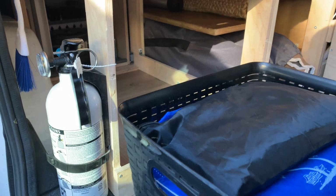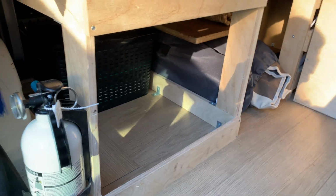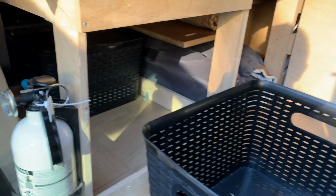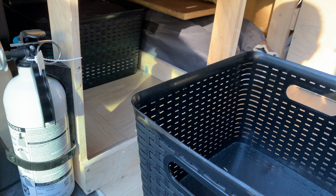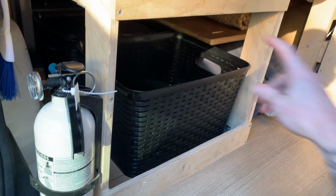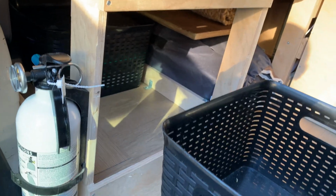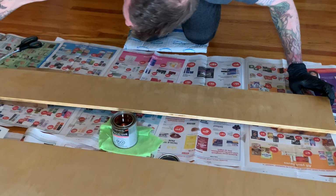So as you can see, we can now put this basket full of stuff right in there. Slide it all the way in the back. Another basket right here. Probably going to put our shoes in it because that would be perfect for coming in the van on the side door here. Boom. Pull it in, pull it out. Then back upstairs to lacquer the remaining pieces of the Baltic birch plywood.